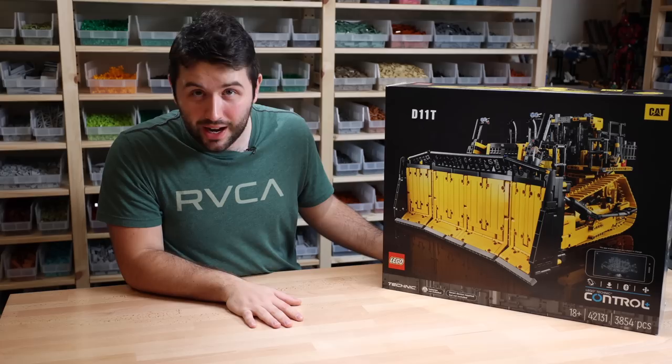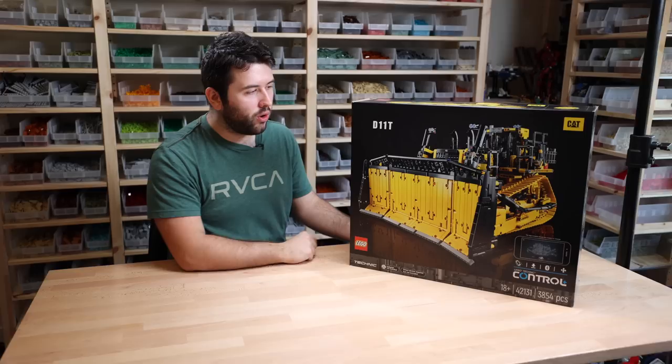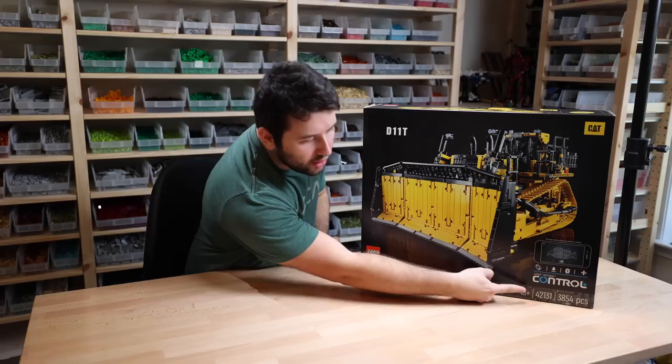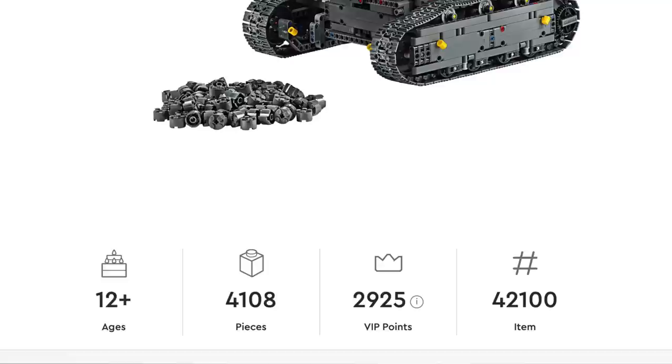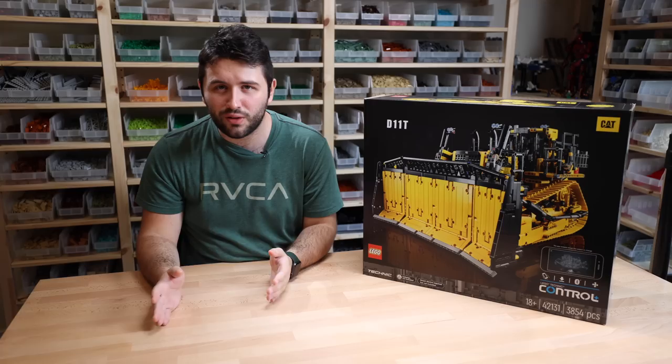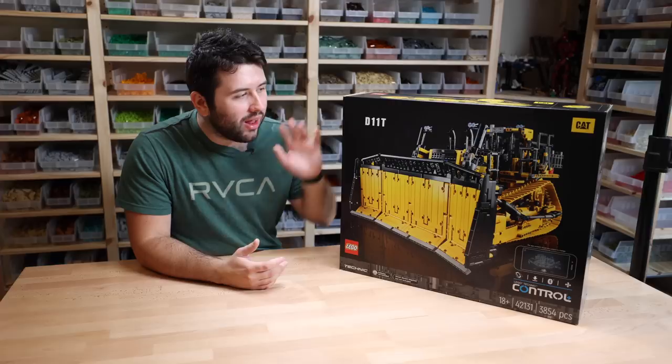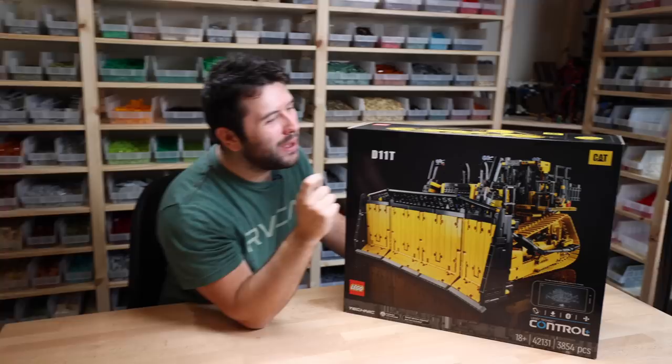Now, another thing is, you are getting 3,800 pieces, which is quite a lot for $450, but it's not as much as other LEGO Technic sets. For example, the giant excavator that came out about 2 years ago in 2019 is also $450. That also has the Control Plus Bluetooth motorization technology in it, it has more pieces, and it's also a licensed set. So I think a lot of people are going to be comparing this bulldozer to the excavator and saying, why would I pay the same amount for the bulldozer and get fewer pieces? That is another question I want to answer at the end of this review. Lots to talk about here, but at the same time, it's so thrilling to finally see that Caterpillar logo and LEGO logo on the same box. So without further ado, let's take a look at this set.